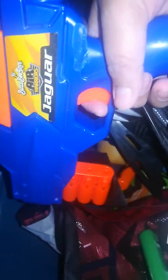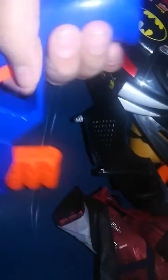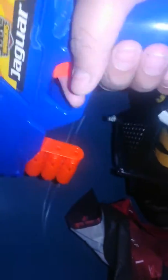Of course, the battery's there. I'm not sure how long these have been here. Batteries. I used to love Nerf gun. Well, not really love, but I would always get a Nerf gun on my birthday. And here it is. My parents would always hide them because I would just be around shooting stuff.